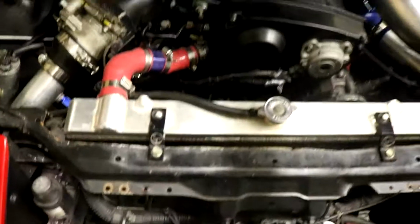Battery's actually running low, guys. So yeah, more updates to come.